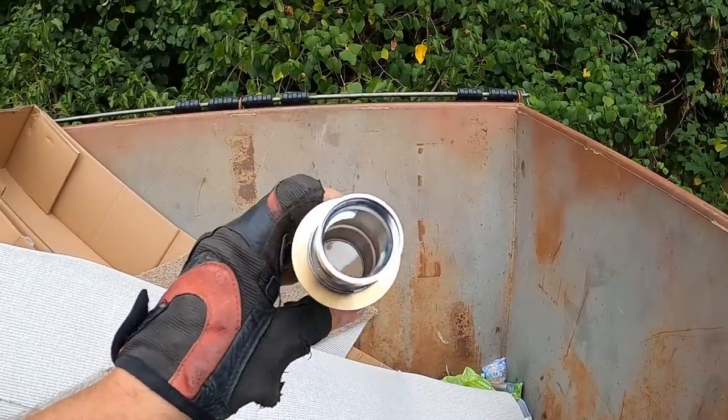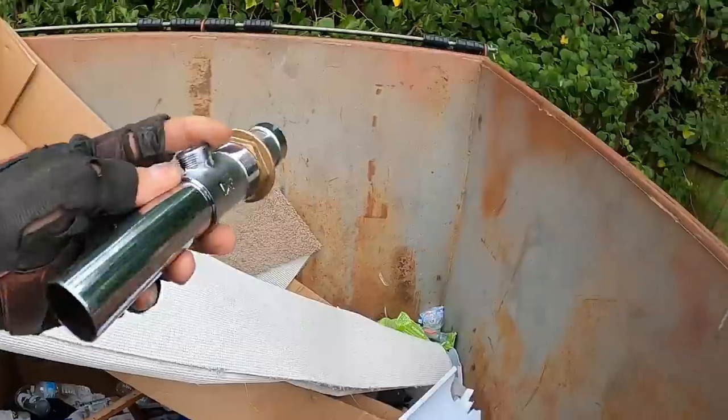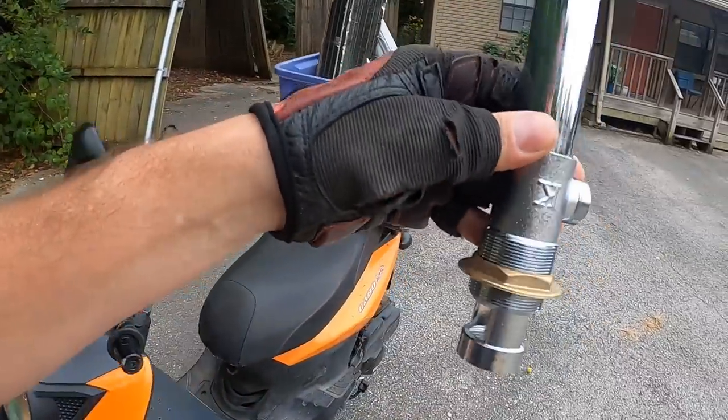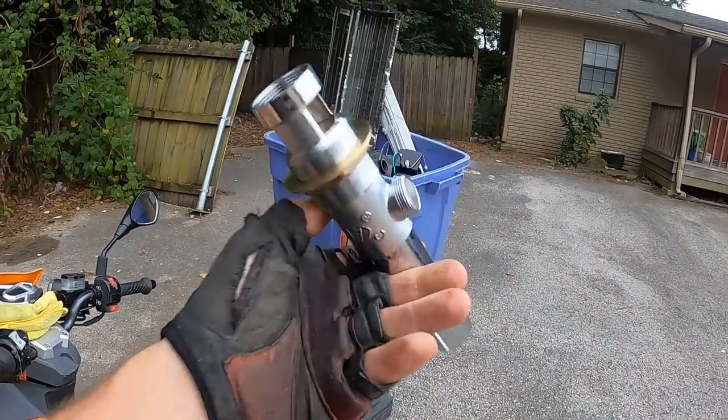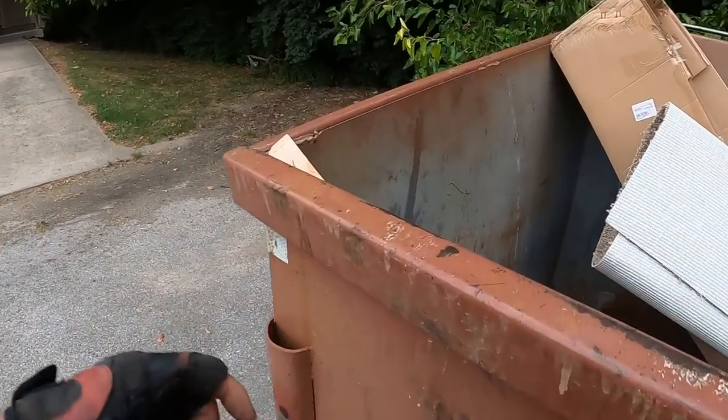Well, that's actually brand new now that I threw all the rubber in there. It comes out of the bottom of the sink. It probably might have been worth a little money. Well, it's always worth money at the scrapyard.